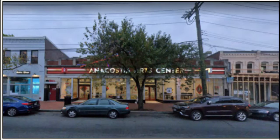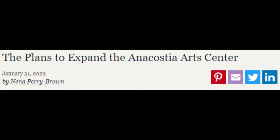In December 2021, the Anacostia Arts Center was purchased by the nonprofit Washington Area Community Investment Fund from another nonprofit, Arch Development Corporation, with the vision to expand on the center's historic mission to support the local art economy and culture.